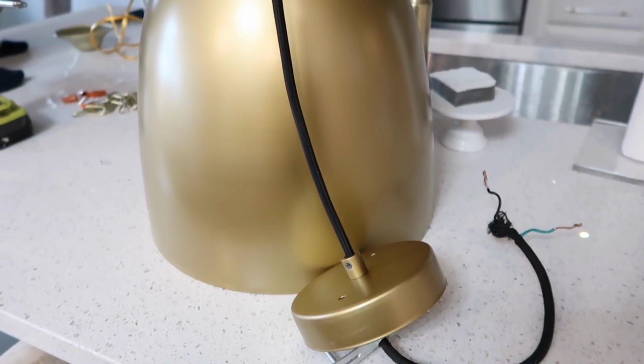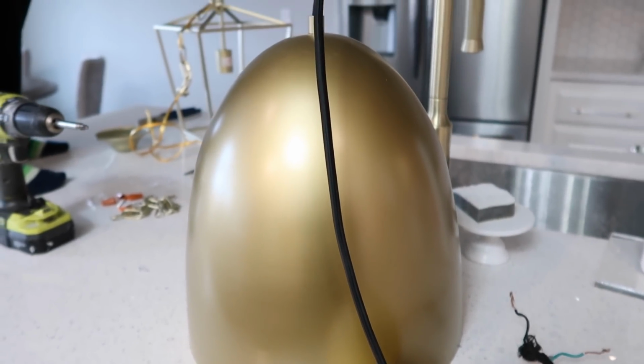But Chase is going to go ahead and take these down and install the new ones, and they do just flow better with all the other lighting.